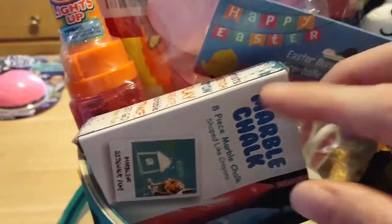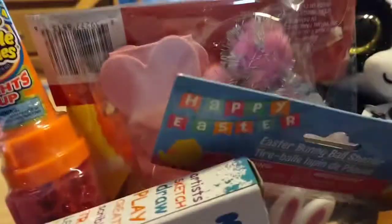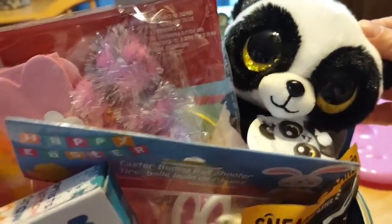And this is my teen's basket. They are going to love it. Again, lots of similar items, but different items. This I got at Five Below. That was $5. Little craft.